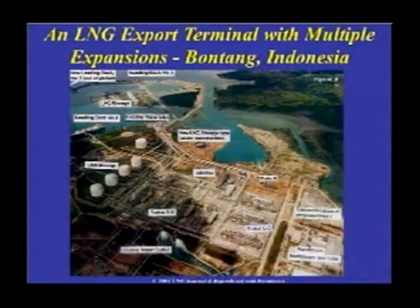But let's look at a large LNG export facility. This is in Indonesia at a location called Bontang. And if you look closely at this image, you will see that there are actually 3 docking areas, 3 loading docks, because of the large volume of shipping transport coming in and out of this particular facility. And on the left-hand side of the image, you'll see storage tanks for LNG. And in the broad area in the middle, if you imagine this diagram as the face of a clock, down at 6 o'clock, you'll see the actual liquefaction facilities themselves.